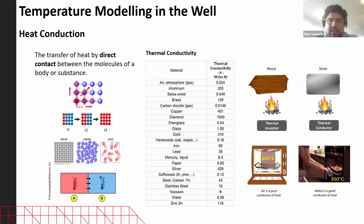Here we can see a table that refers to the thermal conductivity of different materials. Remember that thermal conductivity determines a material's ability to conduct heat. If, for example, we compare wood with silver, we can see that wood has a relatively low thermal conductivity, while silver has a high thermal conductivity. This tells us that if we expose the same amount of wood and silver to the same heat source, wood will conduct heat more slowly, so we say it is a thermal insulator, while silver will conduct heat much more quickly, so we say it is a good thermal conductor.